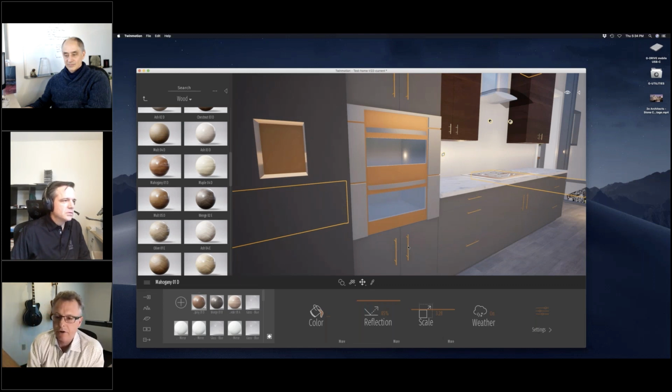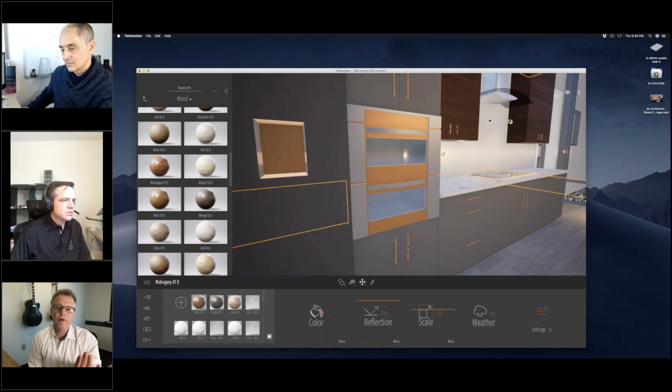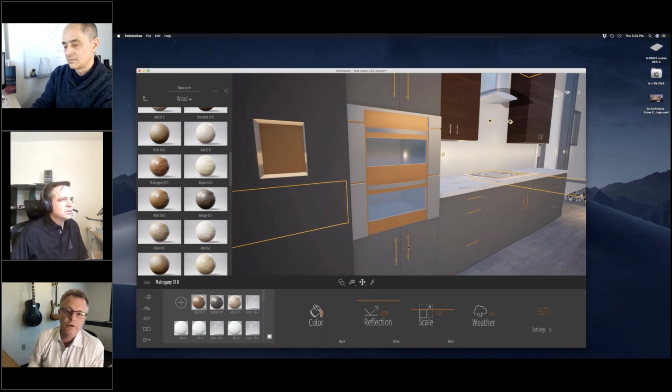But now what I'm starting to do is put the appliances on a layer that we can turn on and off for the 3D, so that I can put Twinmotion refrigerators. They look better. Twinmotion ovens. They look better. Twinmotion ranges. They look better. So we're still modifying our workflow too.